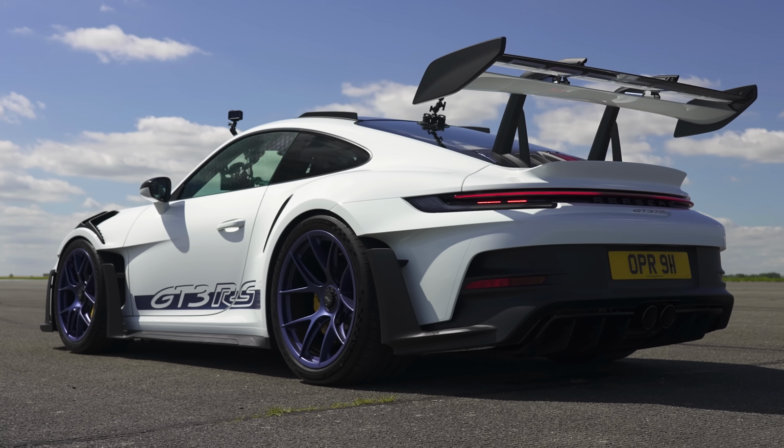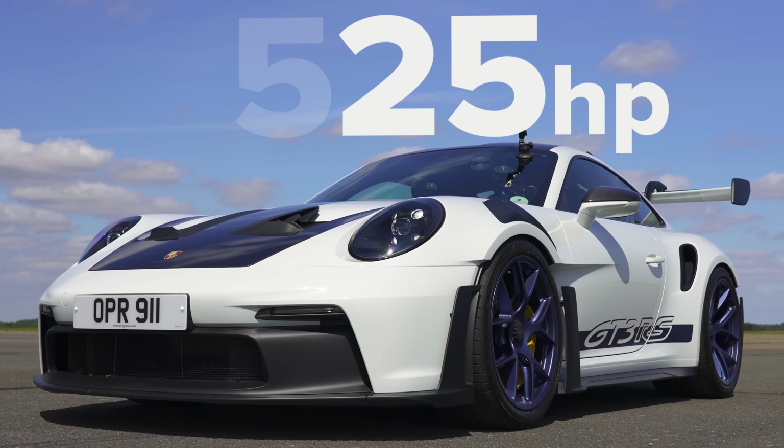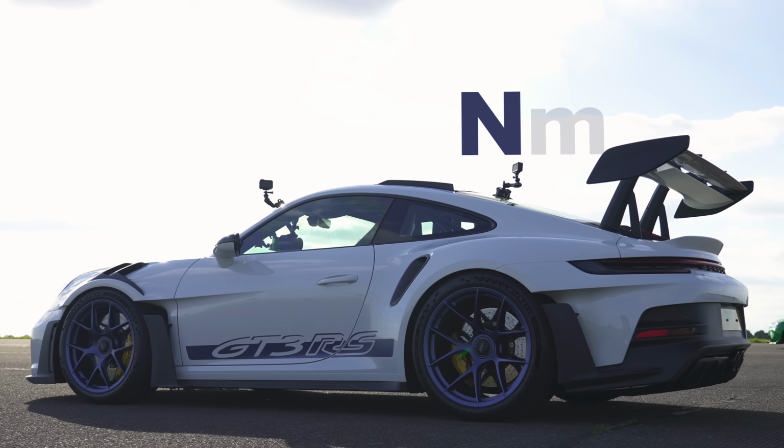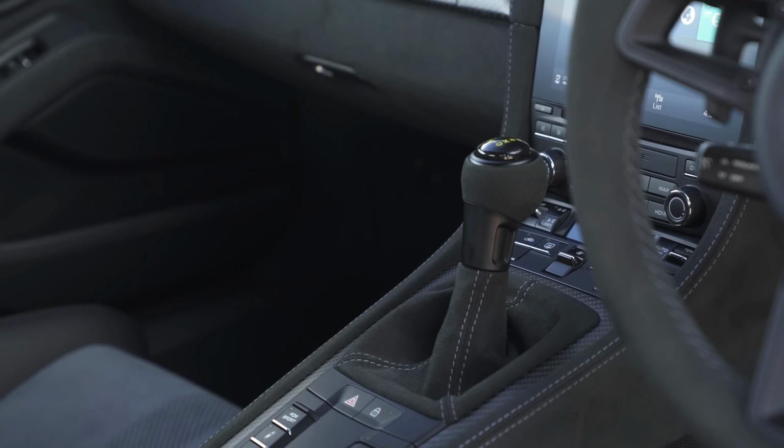Let me tell you about this Porsche. It has a 4-litre naturally aspirated flat six engine that puts out 525 horsepower and 465 newton meters of torque. It drives the rear wheels via a 7-speed dual clutch automatic gearbox with launch control.